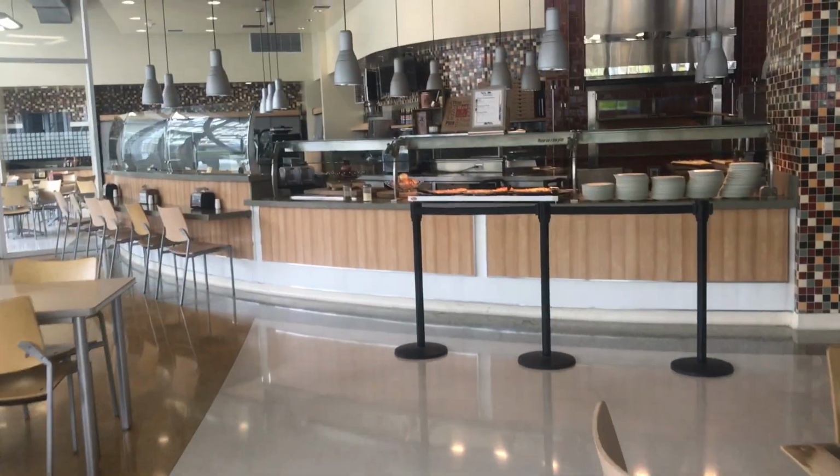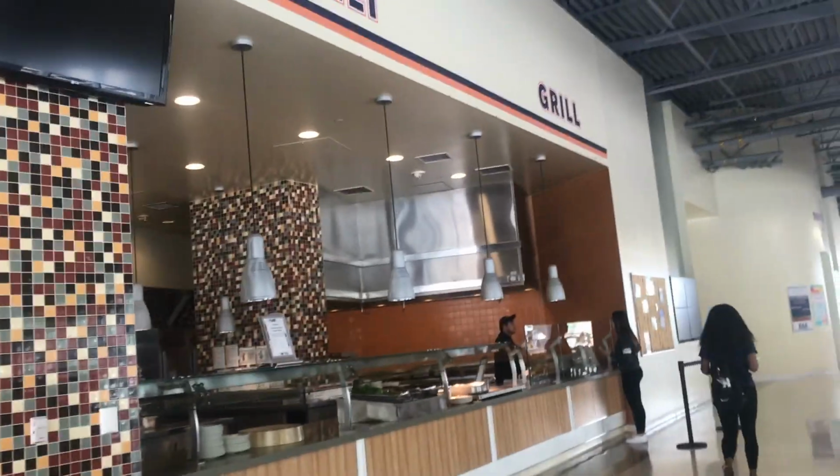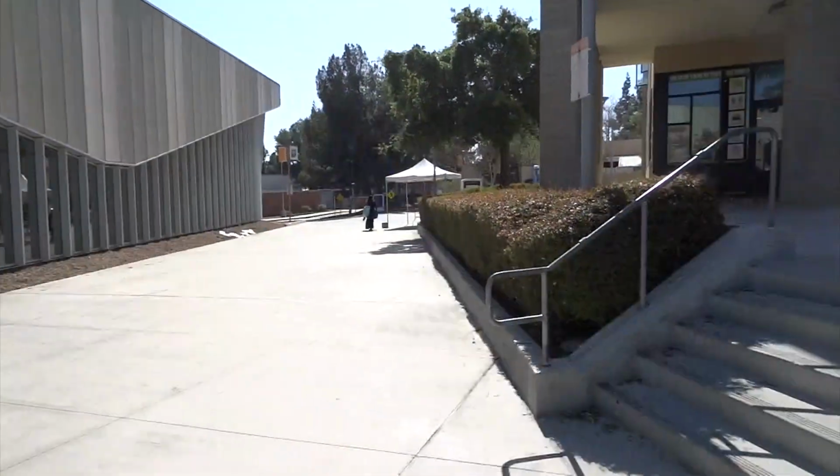They also have the grill open 24/7 where they have like pizza. You can get a customized sandwich. Fries 24/7, which is really bad for my self-control. But yeah, the Gastronome is pretty good at vegan, vegetarian options. Like I said, it's not super exciting food, but I am still surviving. And when we're done, we just put our dishes on a moving tray.